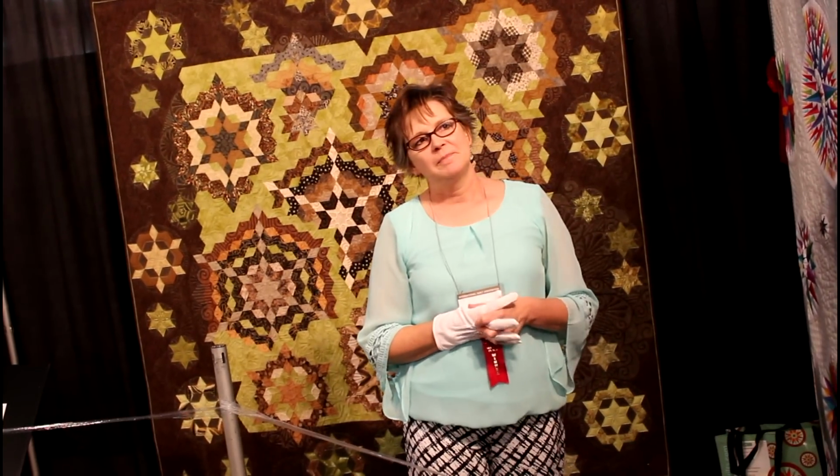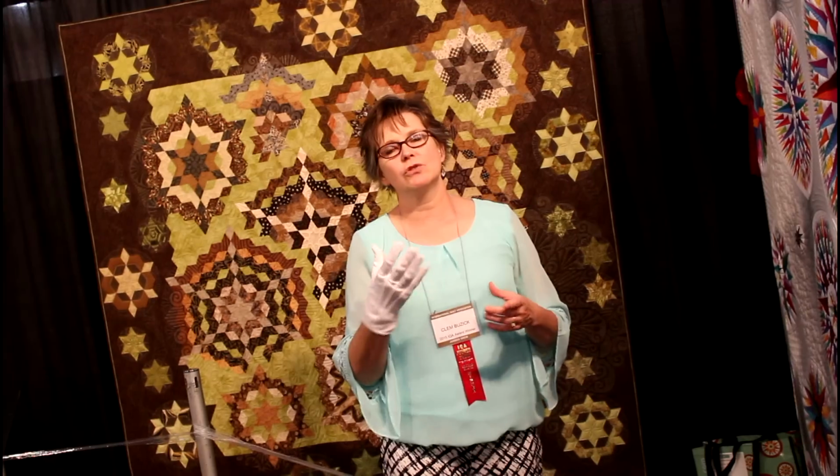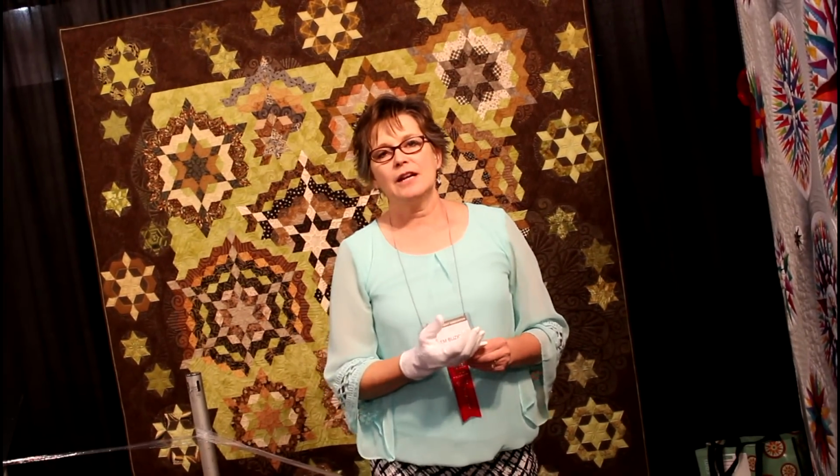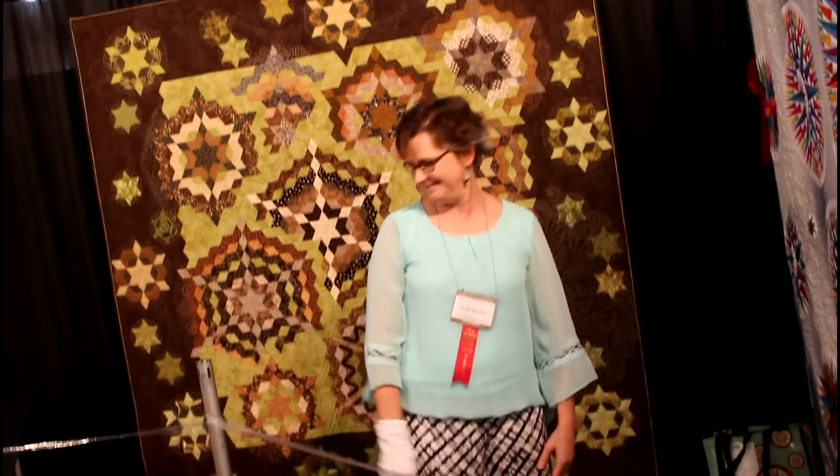How long have you been long arm quilting? Since '08 full time. And I started 2 years prior but did it part time. It kind of overtook my life and now that's all I do. It's a blessing. It's a beautiful quilt.